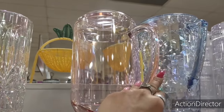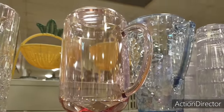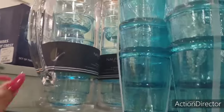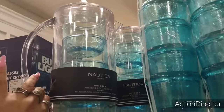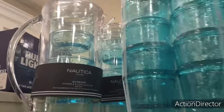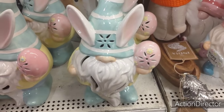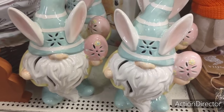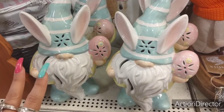$14.99 for the pitcher. $12.99 for the blue one. Ooh, this Nautica one comes with the tumblers as well, 4-piece. This is gonna be $12.99. $24.99, and these guys light up. They're cute. I think of Hobby Lobby when I see this.